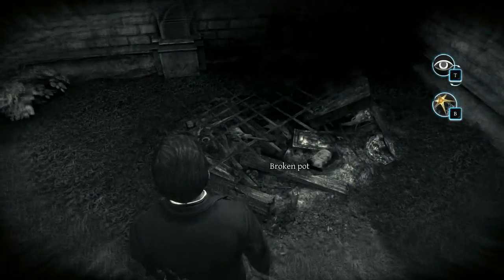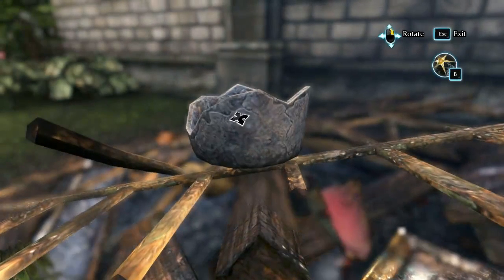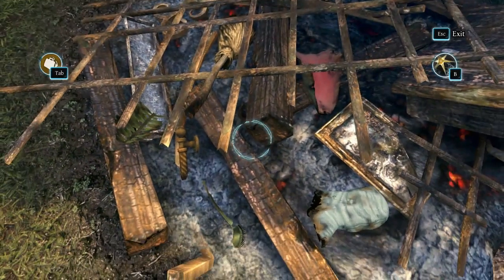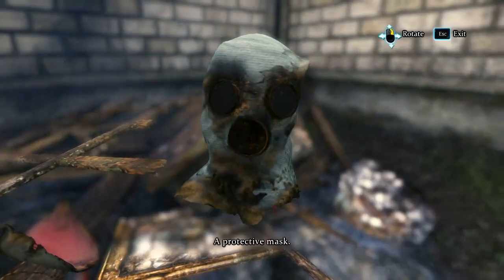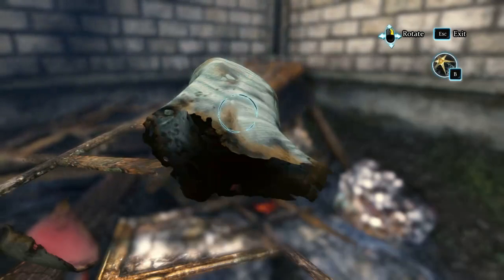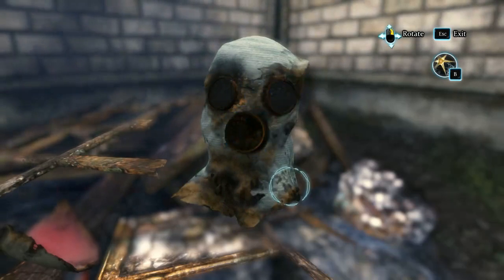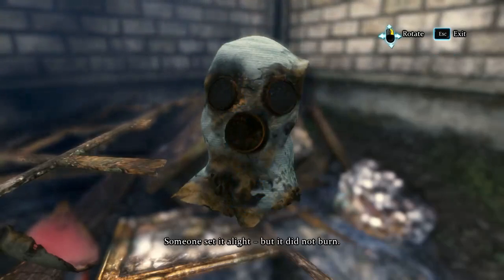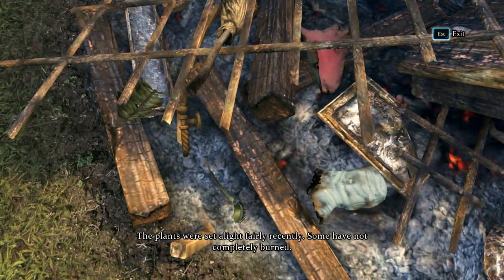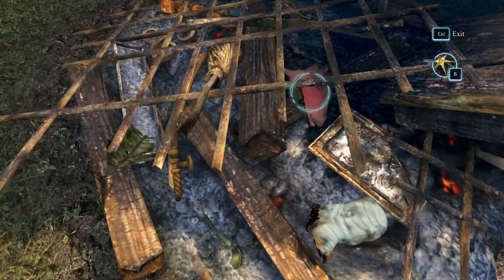Fireplace. Broken pot. Is that the broken pot we're looking for? The symbol is not from Kew Gardens. It's a Chinese word. A protective mask. Okay, what am I looking for? Someone set it alight, but it did not burn. The plants were set alight fairly recently. Some have not completely burned. These are the ones that were stolen. These are the things that were quote-unquote stolen.